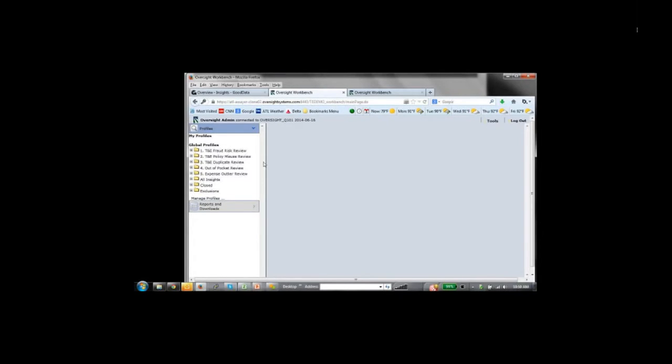So I'll just step through some of these and hopefully this will make more sense. So we provide these out of the box. So things like, this is a set of global profiles. This is for our travel and expense fraud risk review. Okay, so this is a demo system. This is all real customer data that we've changed names and sanitized company names out. But these are all real transactions, just if you're wondering.